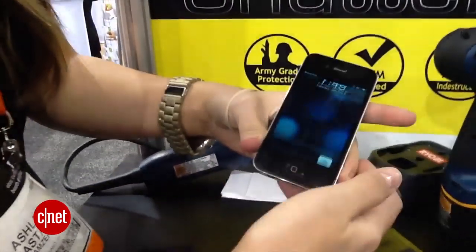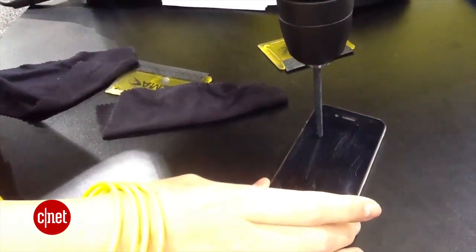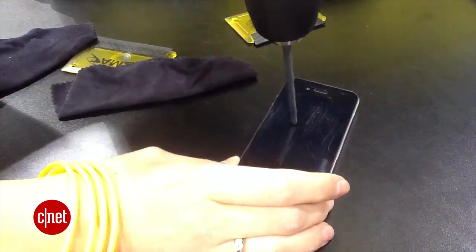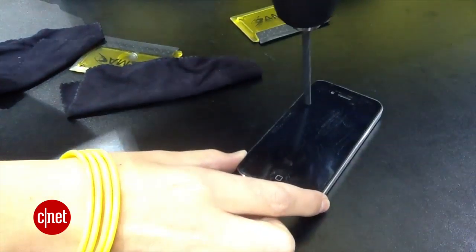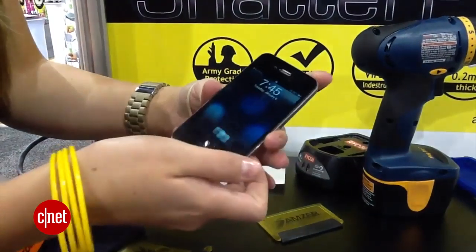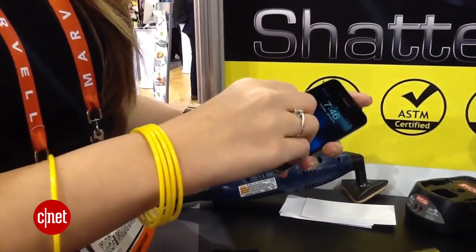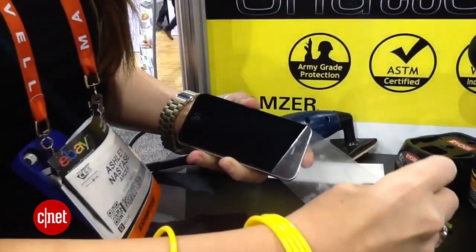Although there are still scratches, it is still sensitive to your fingertip. And let's see, drill. Yeah. It tends to go all over. As you see, it's still, although it's damaged, remove it. And your phone is still in good condition.